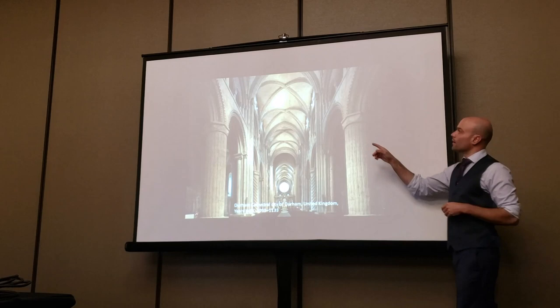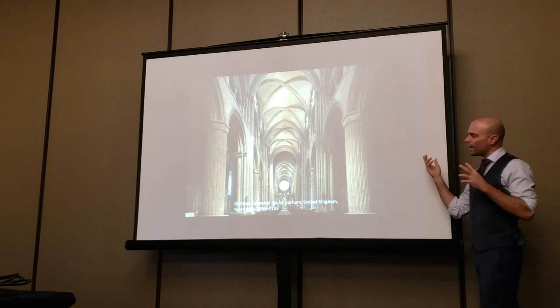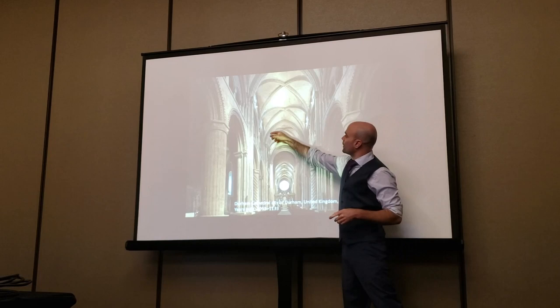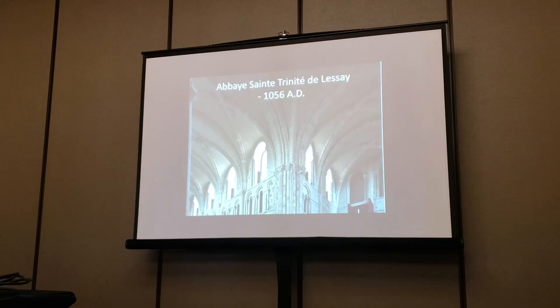So this is one of the earliest, I think, the earliest known example of a rib vault. In the UK, here, 1093. And you can see there's an ellipse being reinforced with the structural arch. Actually, I think this is, excuse me, this one's the oldest, 1056.